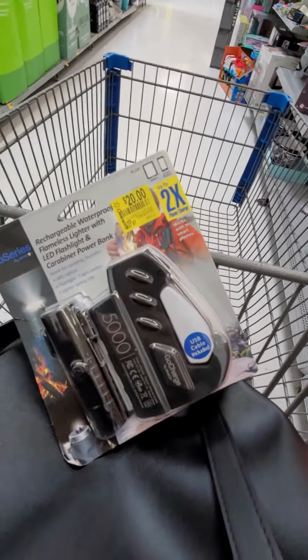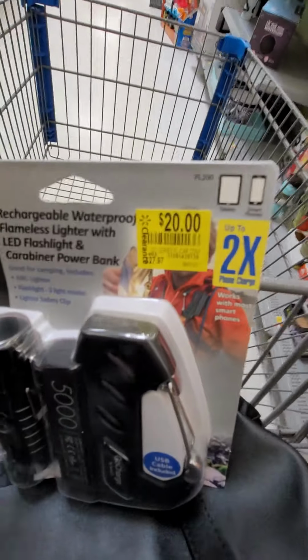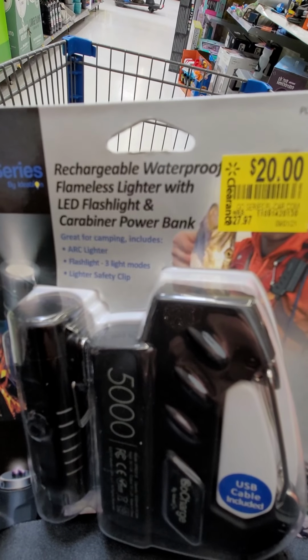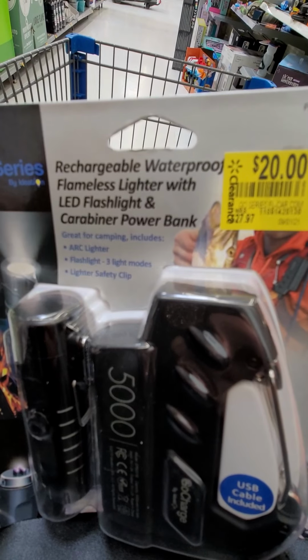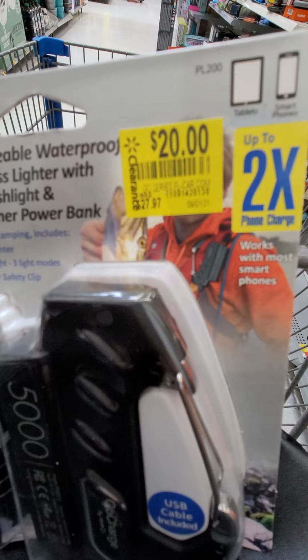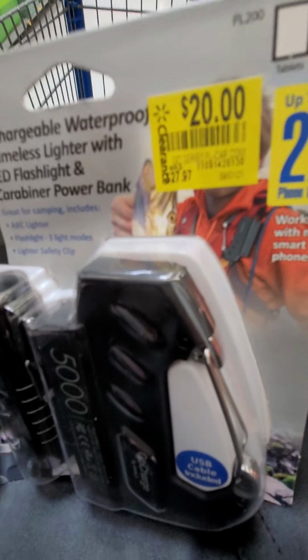Okay. Well, I have one of these already, but these are handy. Rechargeable, waterproof, flameless lighter, LED flashlight with a carabiner power bank. $20. Regular almost $28 before tax.